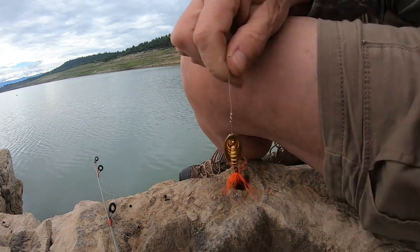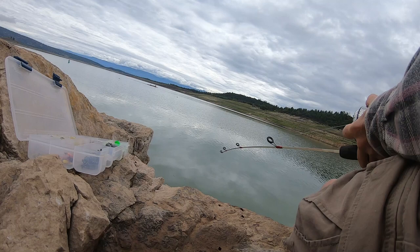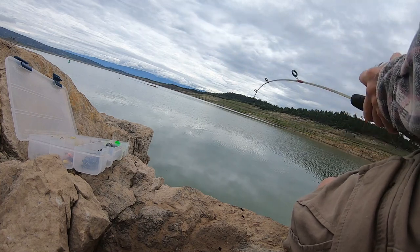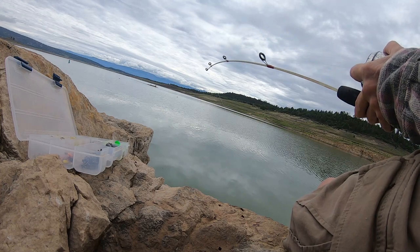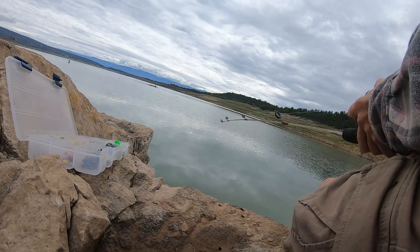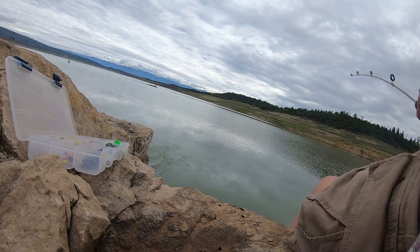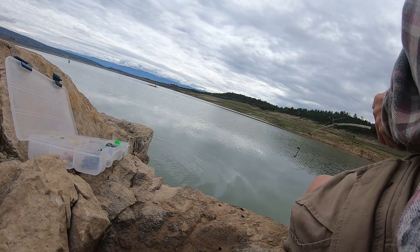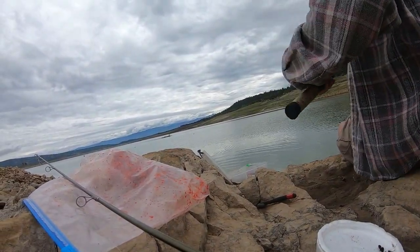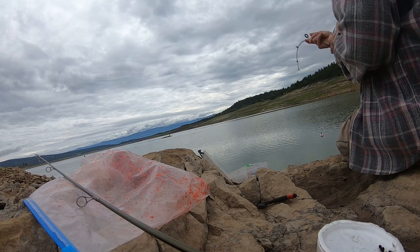All right, I got one. Oh, on my little pole, my trusty little. This is on a worm and a bobber. Ooh, come on, little guy. Come on, what are you? Oh, whoa. He's nice. Nice size. Where's the camera? Oh, gosh. It's a carp. He's fun, though. He's fun.